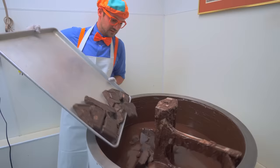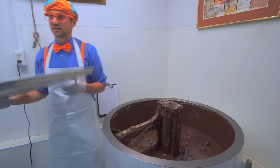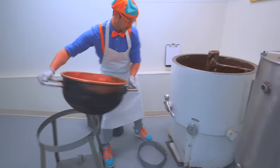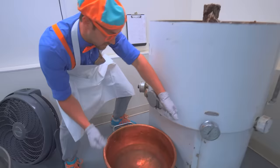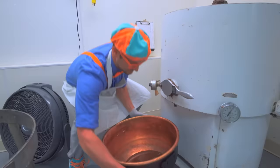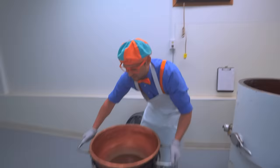All right, let's put the tray back. And then we need to take this big bowl, put it right down here. Because when I open this, a lot of melted chocolate's gonna come out. Ready? Whoa! Whoa! Oh, that looks so tasty. Ah, whoa, it's really heavy. Okay, let's take the chocolate up here.